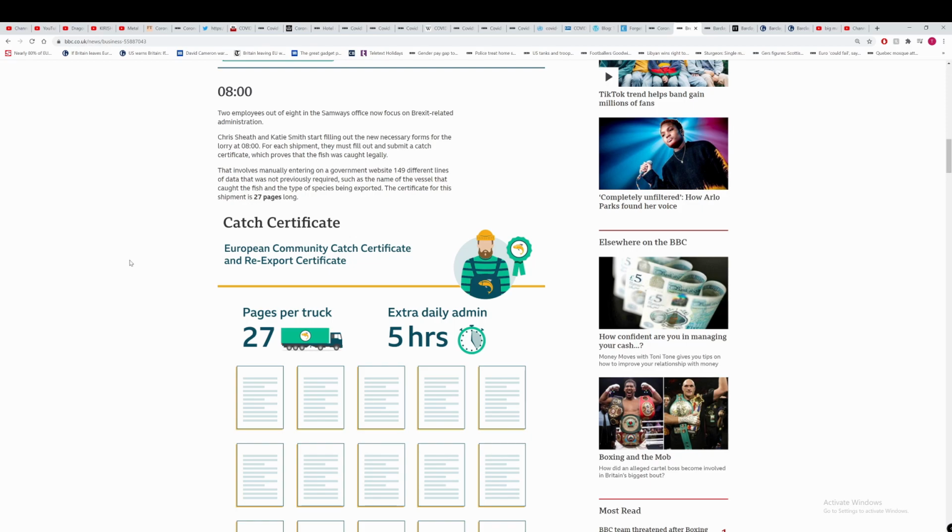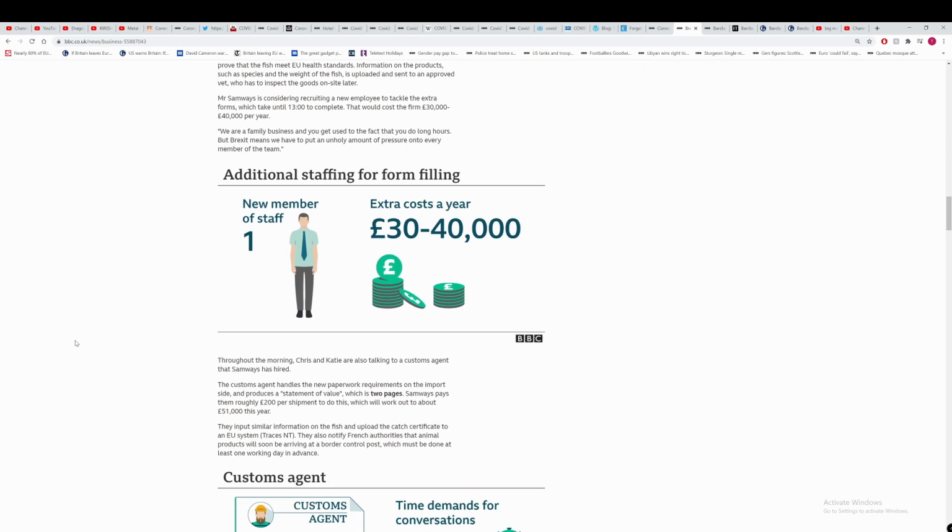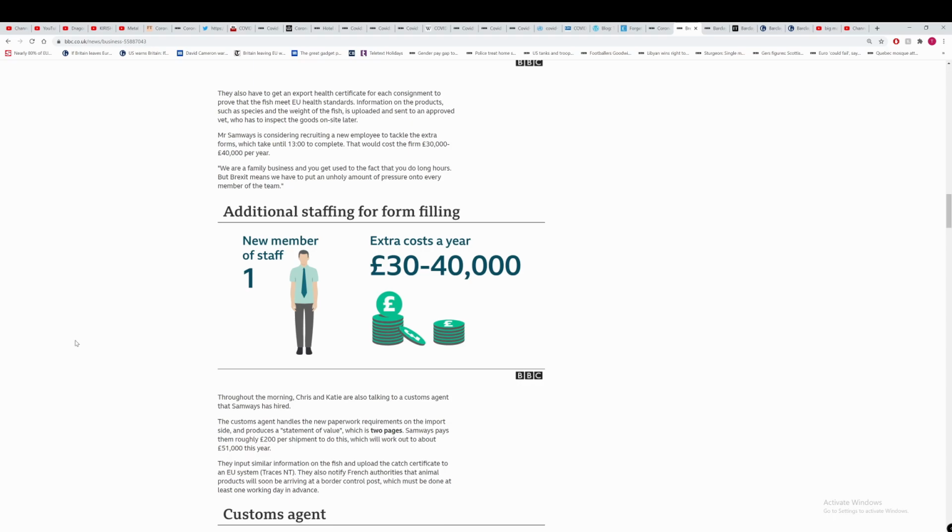And so we can assume that is for all six of these different fish. It takes 27 pages, and obviously he's employing 150 fishermen, and so each boat is going to be needed for that. So that's probably why he needs so many forms. There are some assumptions we're making here, but I think we can make some educated guesses.